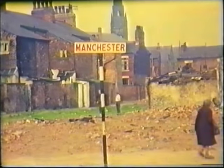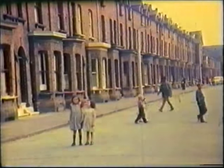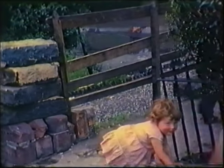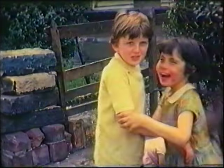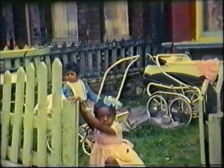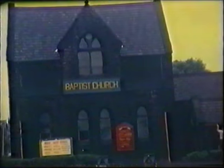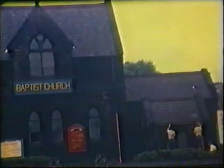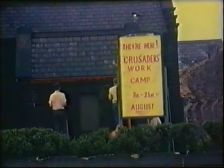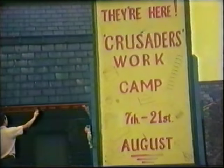Now here are some more Crusaders who spent their whole holiday, from the Crusader point of view, paying their fees in order to help other people. These folk live in a part of Manchester called Moss Side, where things aren't very pleasant, life isn't too easy, lots of drabness, and lots of boys and girls. And they'd come in order to help repair a church. They were going to paint it. And these are the little ones who are around. And there they've got it, Crusader Work Camp, 7th to 21st August. They're here, very much so.